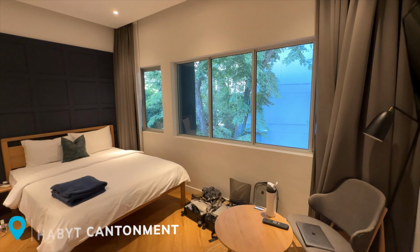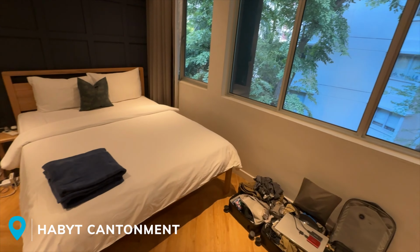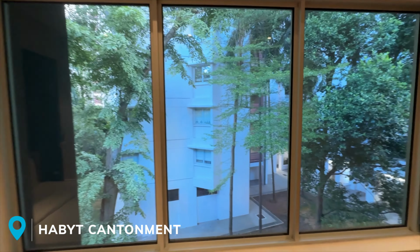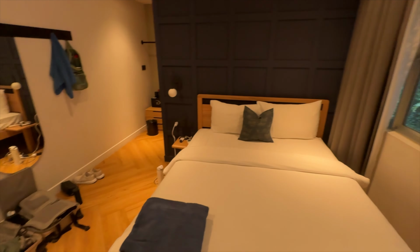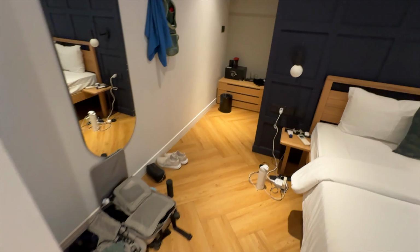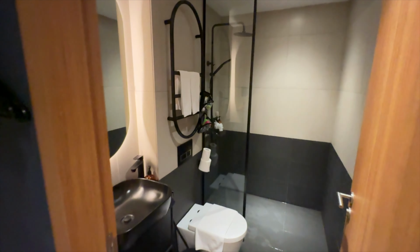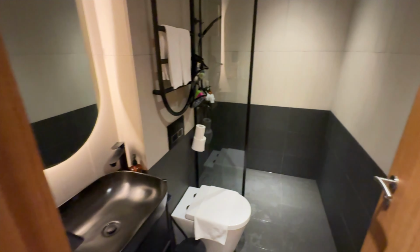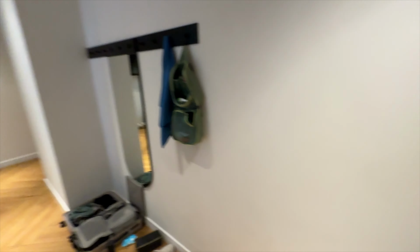All right, so here is our room in Singapore. Actually a lot bigger than expected. I think we got the medium size room here. But this is our nice little view of the courtyard. Pretty big bed. Don't mind our stuff everywhere. We're getting packed up. And this is the bathroom. Definitely gets water on the floor, but that is no problem at all. Yeah, pretty spacious for Singapore, I'd say.